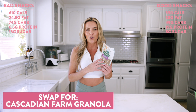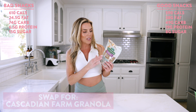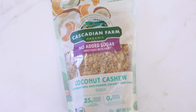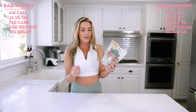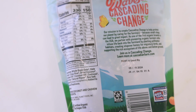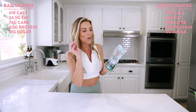When it comes to a granola, don't worry if it says it has low fat or if it has added protein, look for the sugar. So no added sugar, it's sweetened with fruit. This is a coconut cashew one: whole grain oats, date powder, coconut, and cashews. Very simple ingredients. You can see those on the back. It uses coconut oil and some sunflower oil, but we know that it's using exactly those oils. There's no question about it.